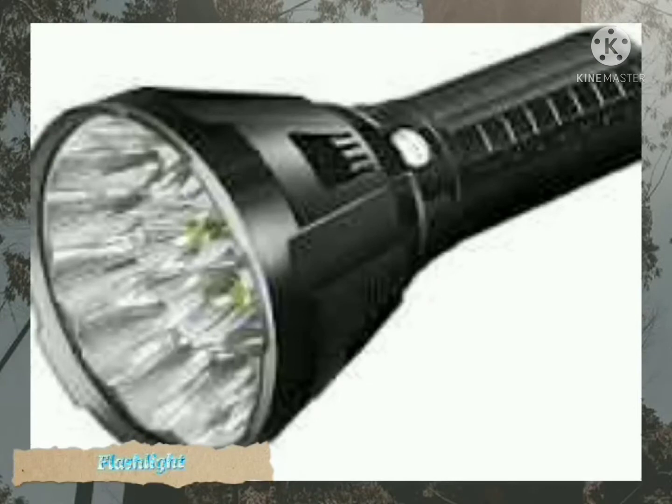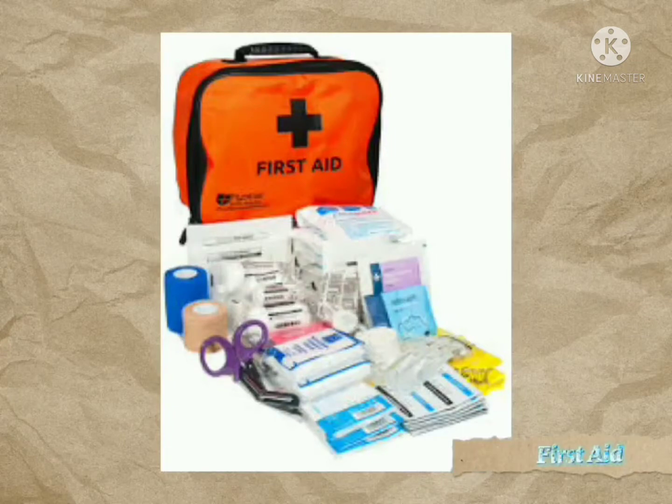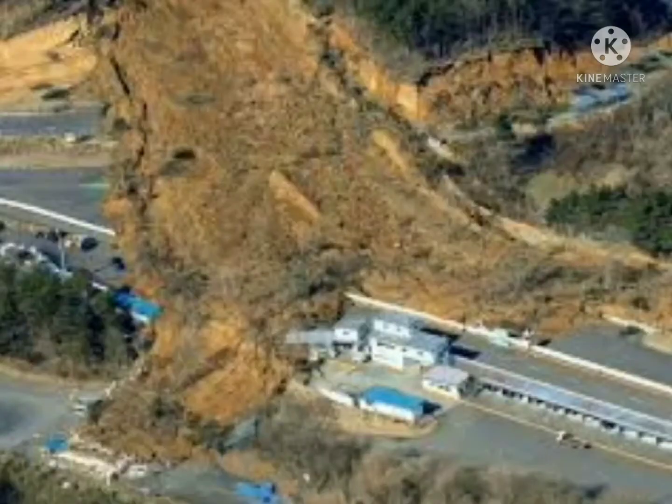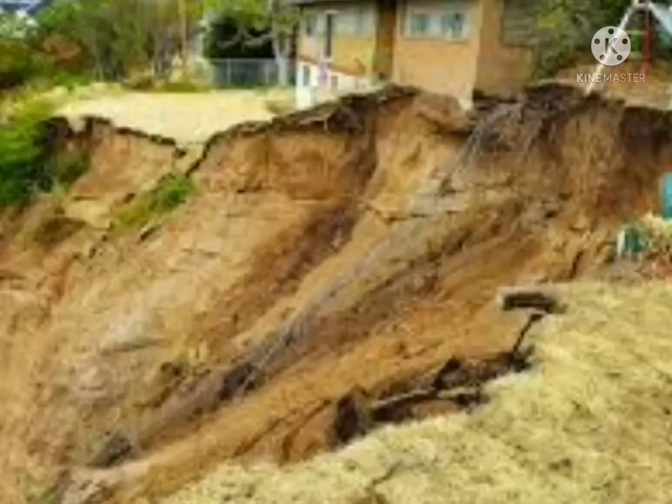Fourth is flashlight, just in case the landslide occurs at night. Fifth is first aid kit, just in case there is an injured person. And lastly, we must be aware that if ever there is a heavy rain, we should expect that a landslide follows, especially for people who are near the mountain.